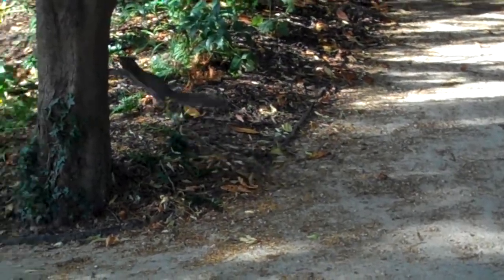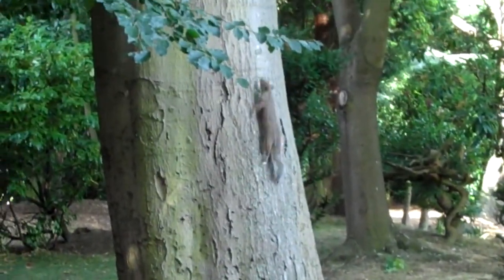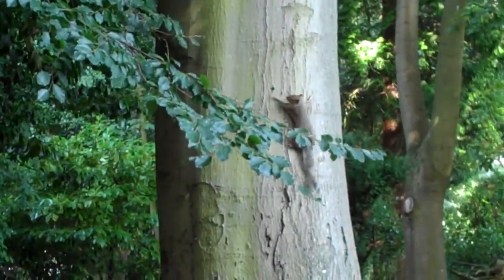Look at his tail. Yeah. I just want to run up the tree. He's performing for you. Squirrels in HD.